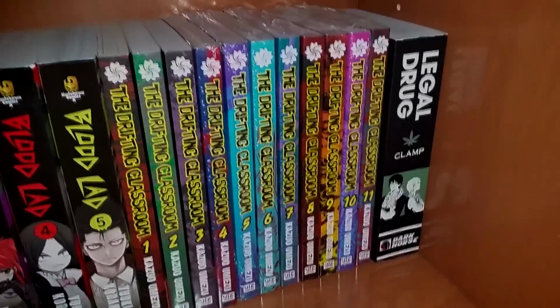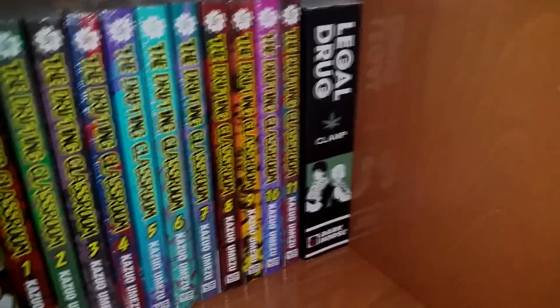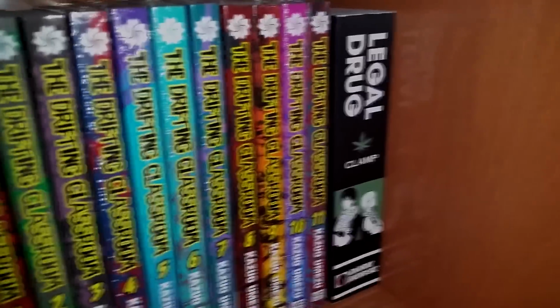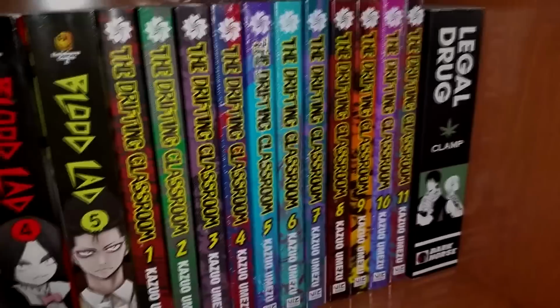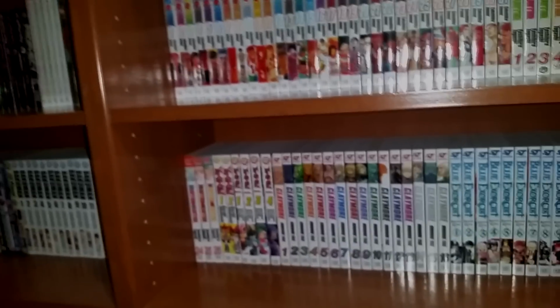And then at the very end of the bookshelf, I have the complete series of The Drifting Classroom, and then the Legal Drug Omnibus done by Clamp, the only work I have by Clamp. Haven't read Legal Drug. I've read the first 3 volumes of Drifting Classroom, and that's a decent series, but overall it's nothing special. Alright, that's going to do it for both of the first 2 bookshelves, guys. Let's move on to some of the other ones I have laying around my room.